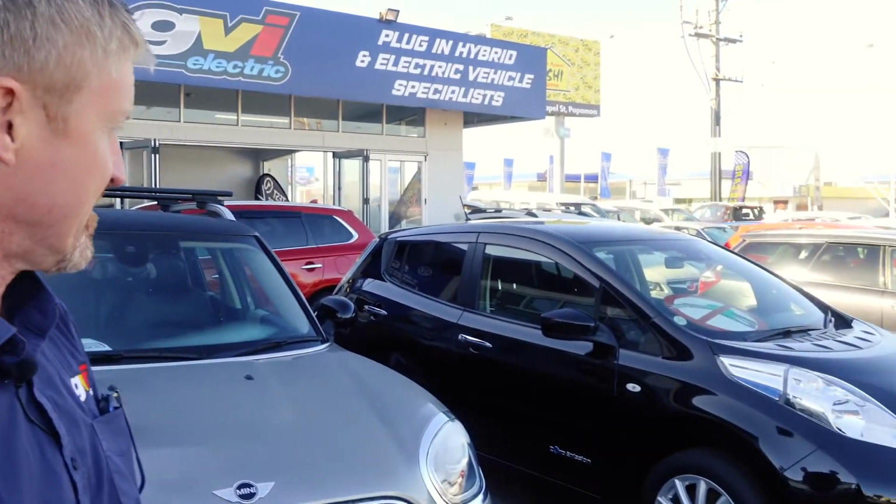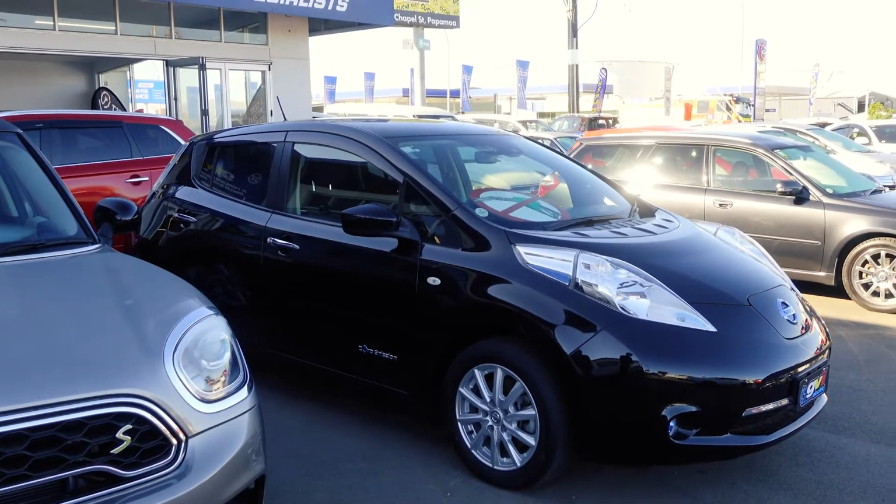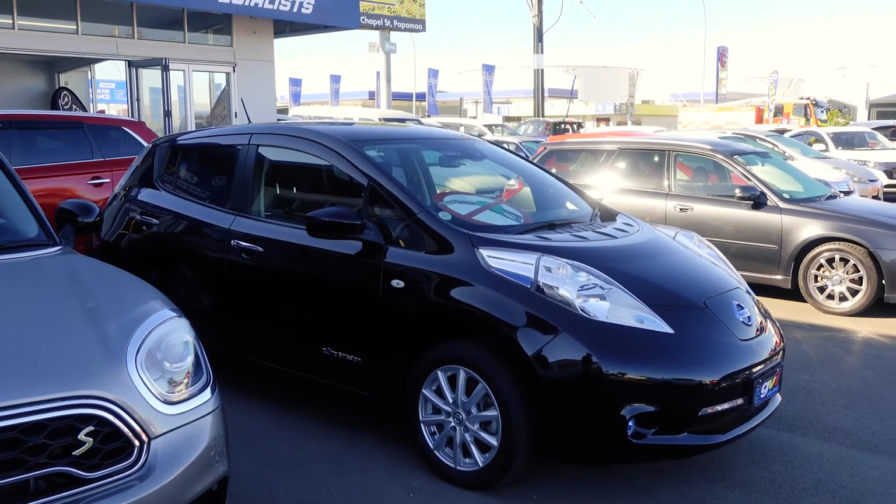A lot of interest obviously with fuel prices and the environmental aspect of owning an EV as opposed to a petrol car. So the most popular one we get asked about is our Nissan Leaf. It's by far the most affordable and reliable and available EV in the market today. So when people come in, there's two main issues with electric vehicles. One is the range, so literally how far the car will go between having to charge up, and then two, the battery, the life of the battery, how to look after the battery, things like that.